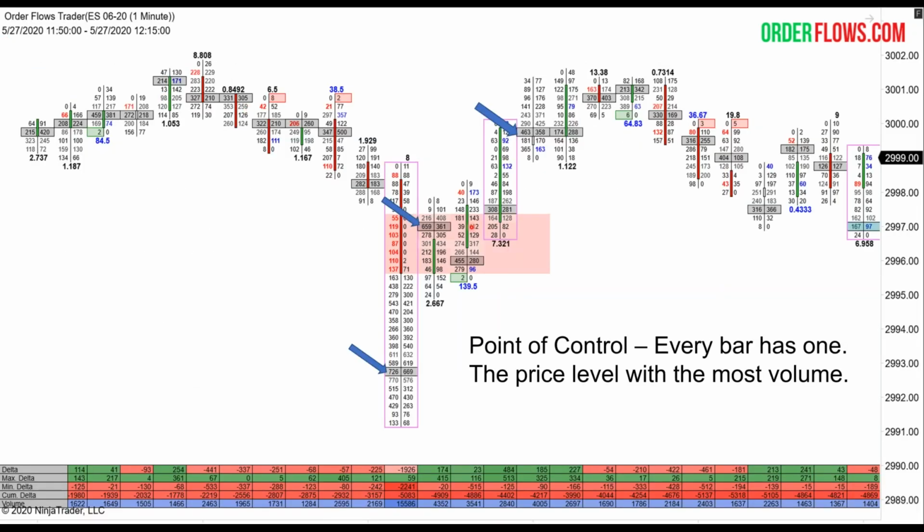Every bar has a point of control. Here, I just highlighted a few of them, right? You can see every bar has this rectangle. This is the price level in the bar where the most volume traded. And that's important, because most people, when they come to the markets, are just familiar with a candlestick chart or a bar chart, seeing where the market opened, where the market closed. They're not taking into account volume. And volume is very important, as you're going to see later in this presentation.